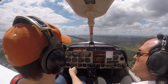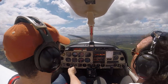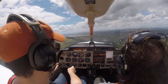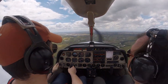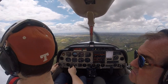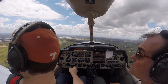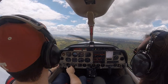Yeah, you've got to be careful when you're turning on the downwind because you've got a lot of energy there if you just let it. And they move up a little bit, particularly with all these clouds above us, which are convective, it'll just suck you up. Yeah, that seems to be happening again. Alright, back to 2500 RPM. Okay, round we go.